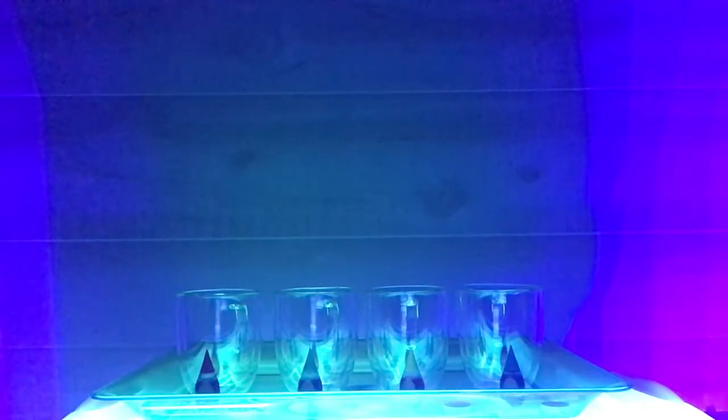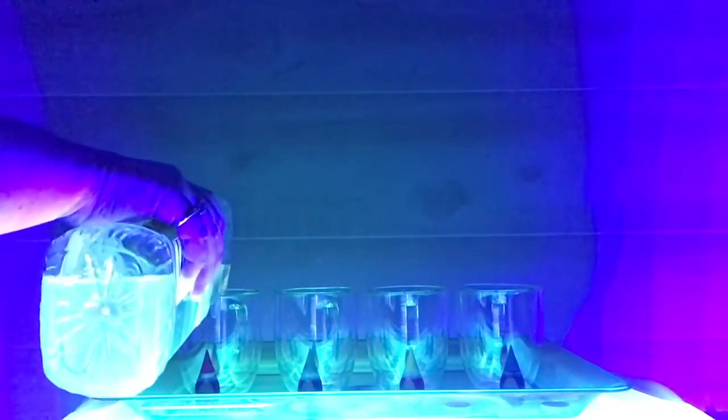Okay, so now we're going to try the same experiment, but the only thing that has changed is that I've turned off the lights and I've added a black light that's down below, so that black light is shooting up towards the cups with nothing in them right now. So let's go ahead and add our oil, just like we did before.